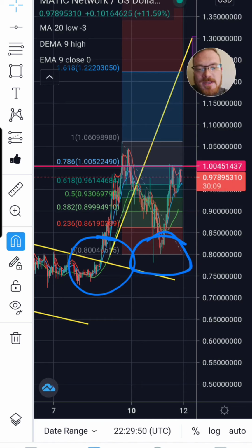So in my opinion, this measured move of this bull flag could potentially still be in play, guys. Keep in mind that none of this is financial or investment advice. You should invest at your own risk. I am not a financial advisor.